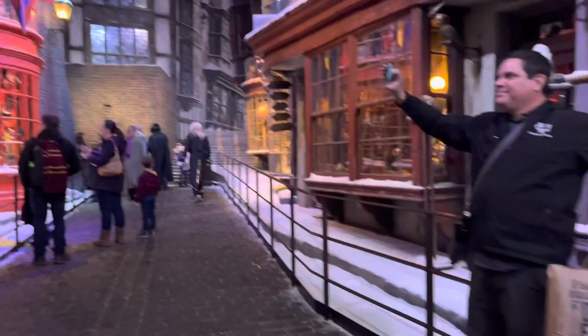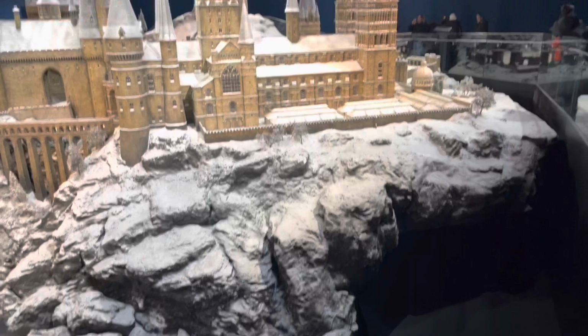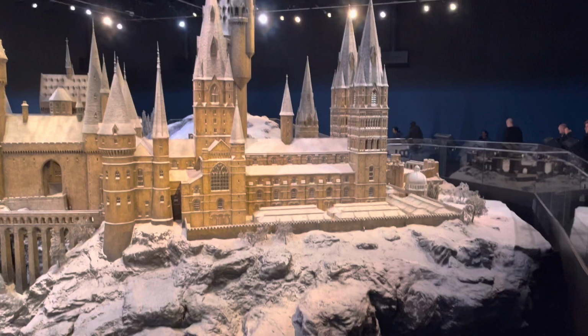Now for the finale of the tour, and it's just so beautiful. It is a model scale of the castle, and you get to go around the whole area of it, and it goes from daytime to nighttime, and it was also covered in snow, and it is just so, so, so beautiful to see it all covered in snow. Normally we just see it as the Hogwarts castle. To see it decorated, I absolutely loved it.